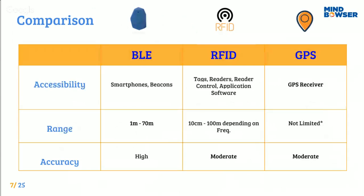So from here on, I'll move towards a brief comparison between the three technologies, how they fit in, and from there I will take you to specific use cases of each technology. So, a comparison between BLE, RFID, and GPS on various factors. One is accessibility, which is how accessible the relative signals from each device are. With BLE, your own smartphone can act as the receiver, so you don't have to invest in a reader. You just have to invest in the beacon tags.